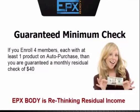I talked about another reason why people are going to upgrade, which is our guaranteed minimum check. Our guaranteed minimum check works simply like this. The reason I'm telling you all this is because you need to be aware of it. When I get into the 9-month plan, 3 or 4 slides from now, you need to understand how this all fits in and how the pieces of the puzzle work.